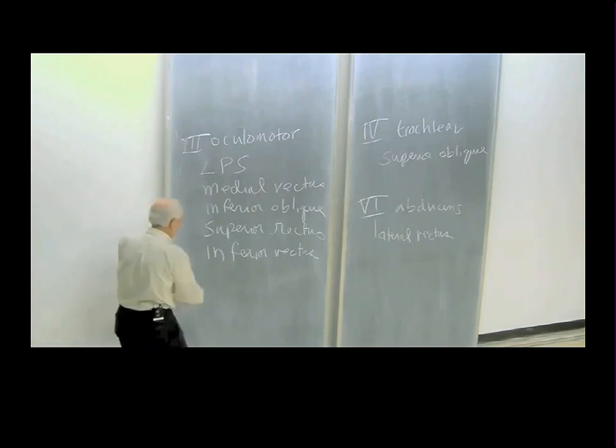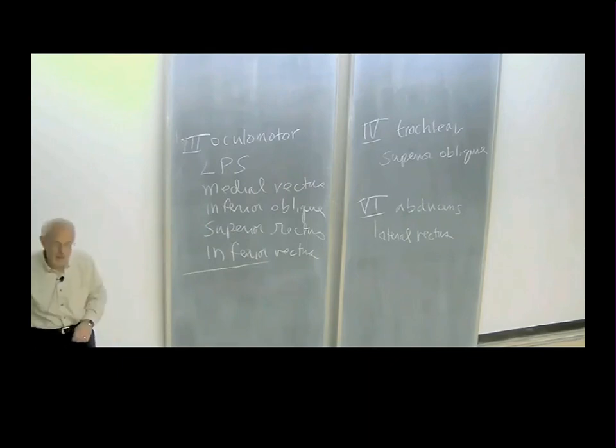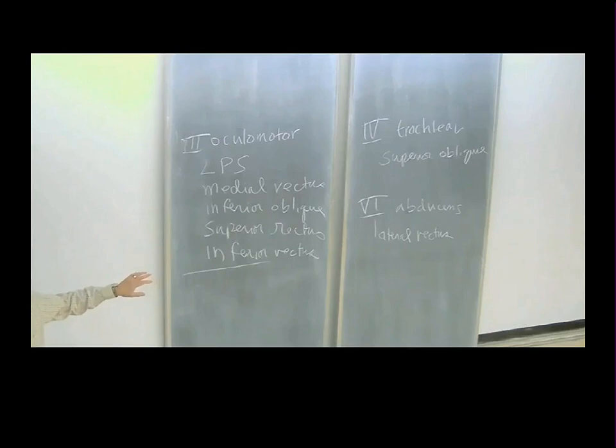Now, very importantly, the oculomotor is not purely a somatic motor nerve. Trochlear is purely somatic motor. Abducens is purely somatic motor. But oculomotor is also one of several cranial nerves that carry preganglionic parasympathetic axons out of the brain in them. They travel in these nerves as they exit the brain. Of course, the one you know about best is the vagus. But the oculomotor, and a few others we'll be talking about later, are other cranial nerves that have preganglionic parasympathetic axons leaving the brain with them.